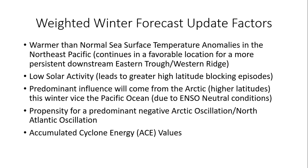The third weighted factor remains the predominant influence this winter, which we really believe here at Spot On Weather is going to come more from the Arctic, from the higher latitudes, vice the Pacific Ocean, which occurred last year. We had quite a strong Pacific jet stream last year. The reason we're going with more of an Arctic influence this year for the weather across the Mid-Atlantic and Virginia is due to ENSO neutral conditions. We really don't foresee an El Nino or a La Nina winter. We're in between, in the neutral phase, so we don't really see a very strong Pacific signal.